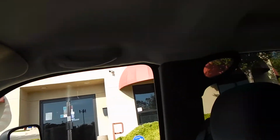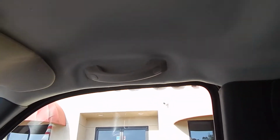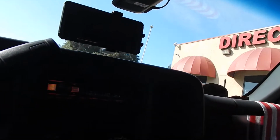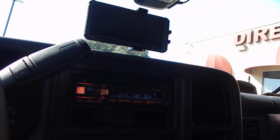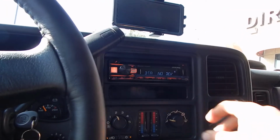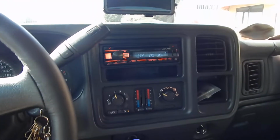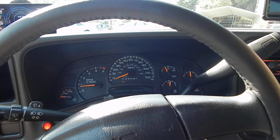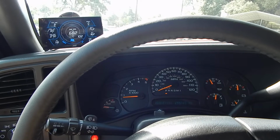The headliner was also something I recently did. I had the headliner redone. Around the tops of the doors and around the edges of the windshield are common failure points for these headliners, and that was something I'd been putting off for quite a long time, just because I didn't have time to be without the truck. So I just recently had that done when I added an additional truck to my fleet, the F350 Harley-Davidson edition, which I also did a review of.